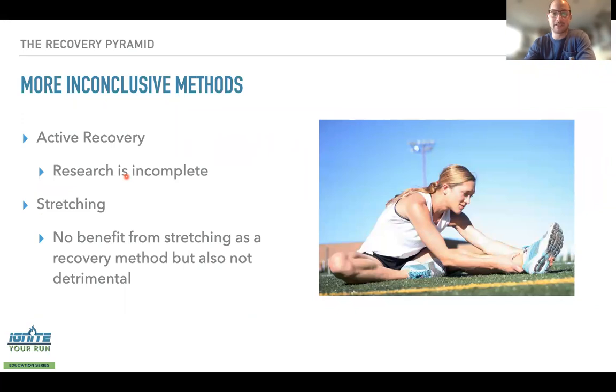Active recovery. So this is if you had a run or a training session in the morning, later in the day or the next morning, you went out for a walk to elevate the heart rate, a bike ride, or got in the pool to swim. So some type of active recovery. Research is very incomplete here.